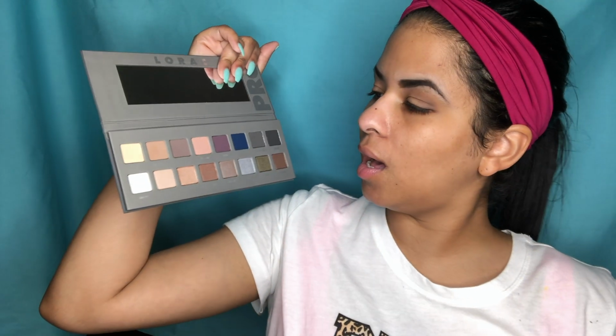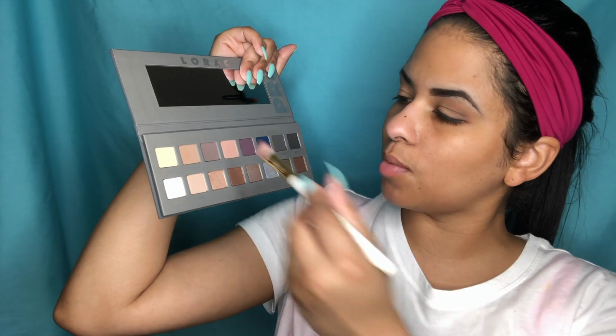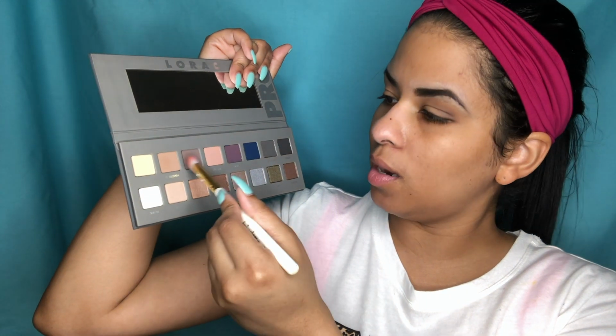Okay, so yeah, light brown, like I figured, was a really good transition. So we're going to leave that there. For my crease color today, I'm going to go with this cool gray. One, because I've never seen a color like that. It's really pretty. It's like a taupey purple dark situation. So the cool gray I'm going to go with for my crease.